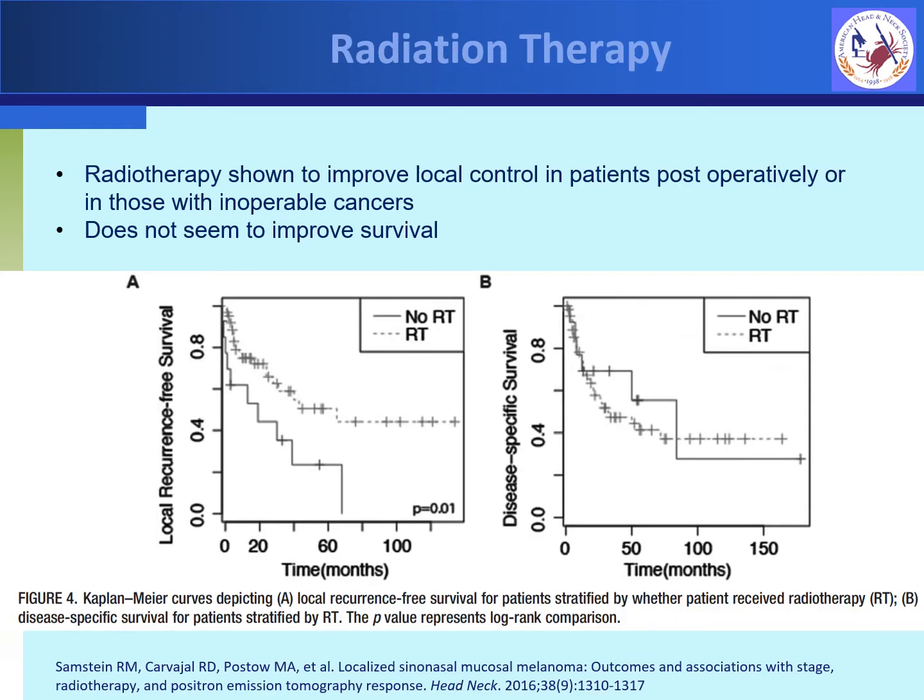Moving forward to radiation therapy, multiple studies have looked into the role of radiation therapy in the treatment of sinonasal mucosal melanoma. Sam Stein et al. in his study showed that radiotherapy was able to improve local control in patients following surgical resection or in those with unresectable cancer, which is what we can see on the figure on your left. However, radiation therapy does not appear to improve survival outcomes in this patient population, as you can tell from the figure on your right.